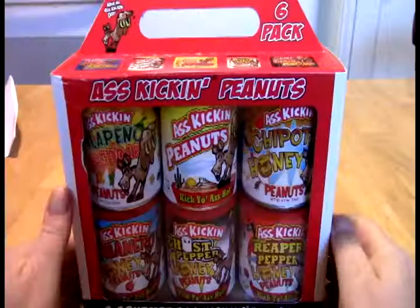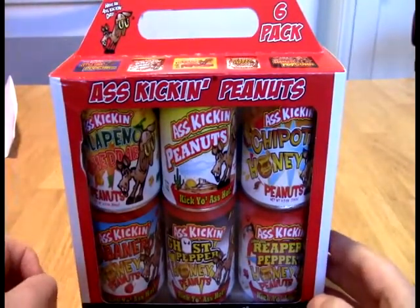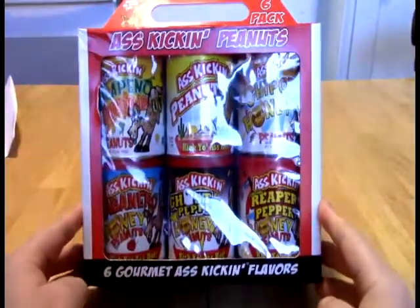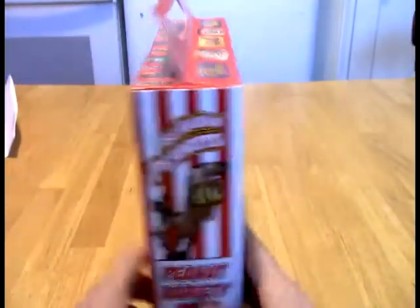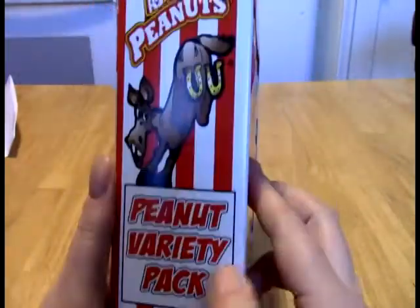And today, faithful acolytes, we take a look at this. And what this is, in this handy, very snazzy, very attractive suitcase-looking case thing, is the Ass Kickin' Peanuts 6-pack. Peanut variety pack. Of course, the old Ass Kickin' donkey on here.